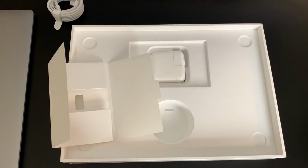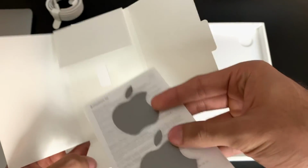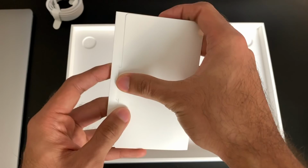Now, I was gonna get the gold version of this MacBook Air, but they didn't have any, and I'm kind of glad I didn't because it's kind of a girly color. It's not really gold, it's more like rose gold, so I'm kind of glad I didn't get that.